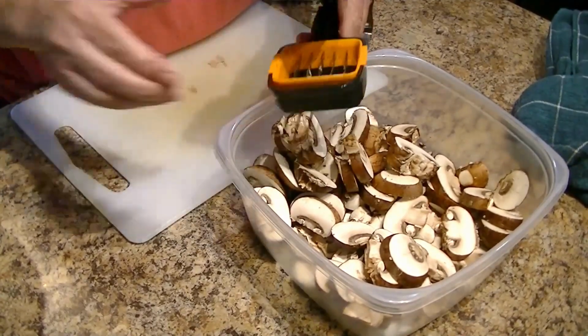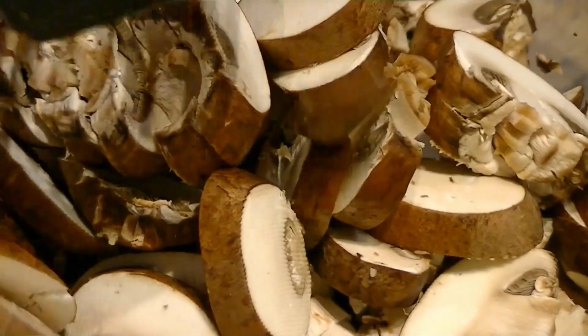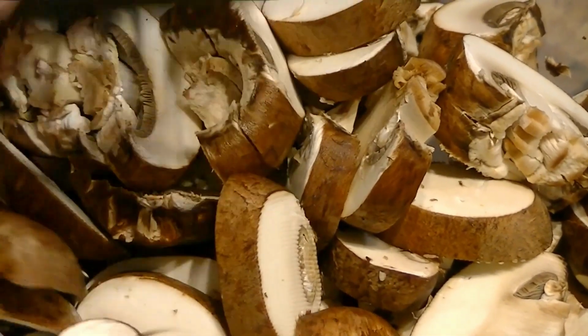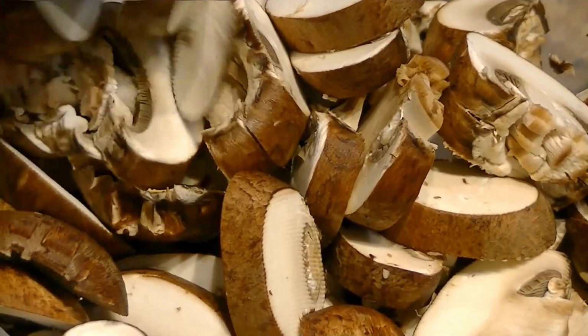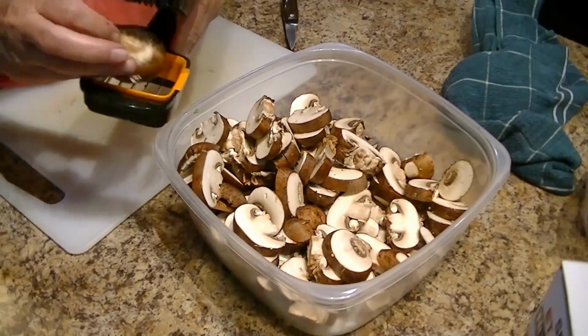But she does that, and we have sliced mushrooms for any meal we want. Oh, look at that girl go.